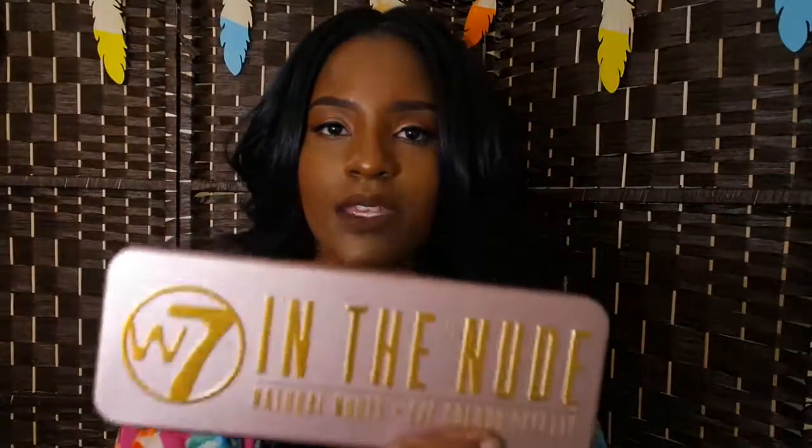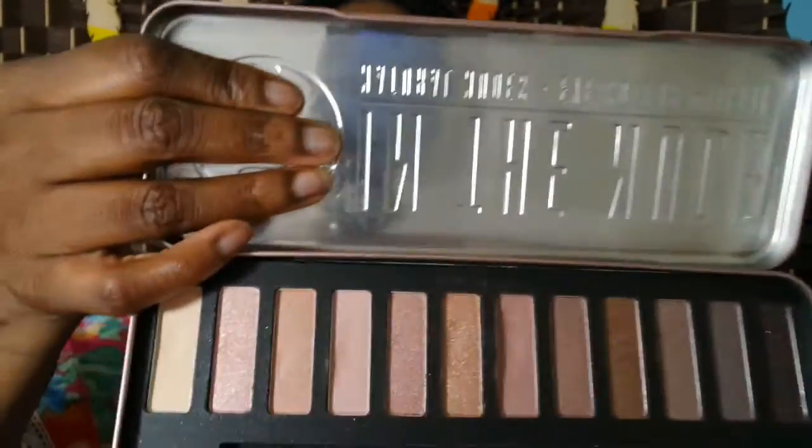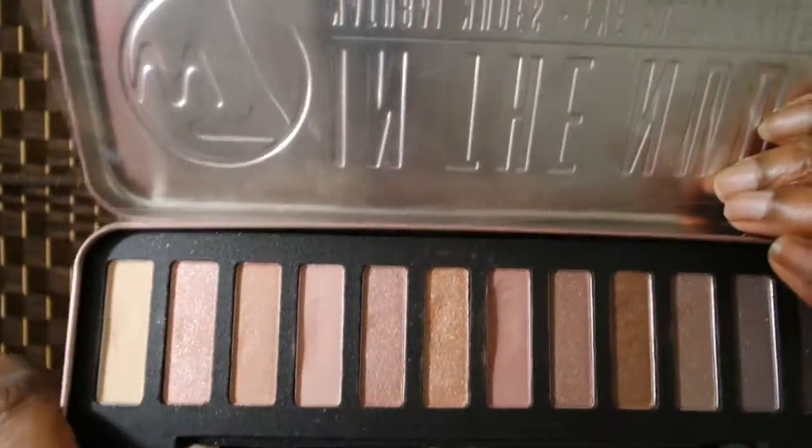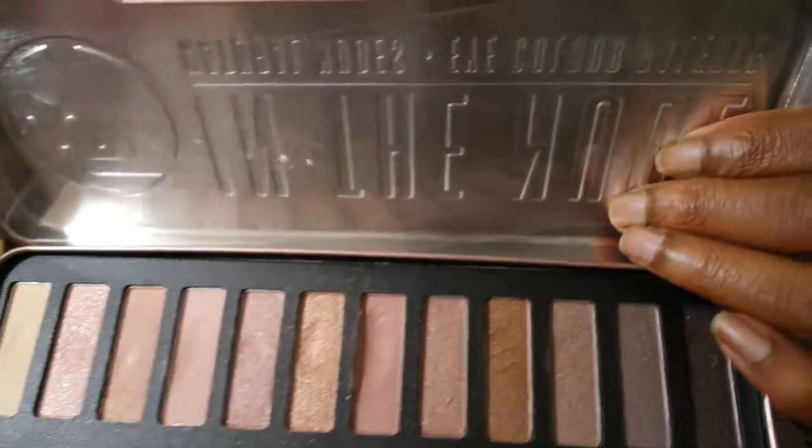Another palette that's my go-to is this In the Nude. And these are dupes for the Naked palette. I don't know if it's the Naked 2, 3. I know it's a Naked Dude. Nude. I say dude. And these are just like neutral colors. Nude-like colors. I don't know if y'all can see it that good because of my light. But it has the pinks and the pale purples. I love this palette, and the pigmentation of it is very good.